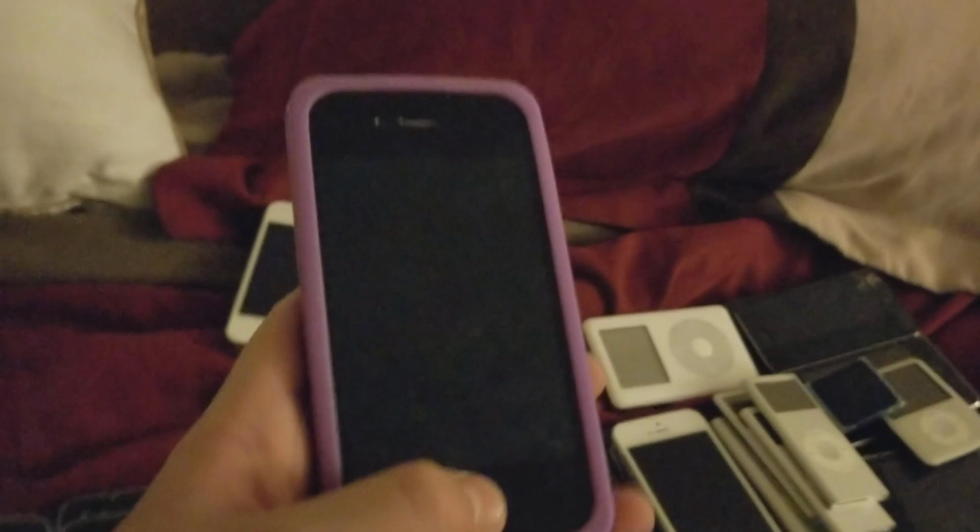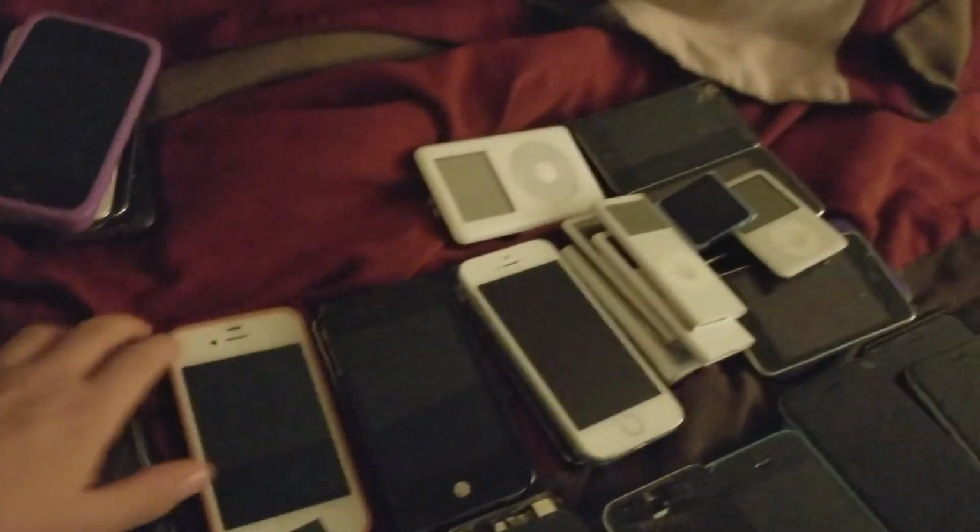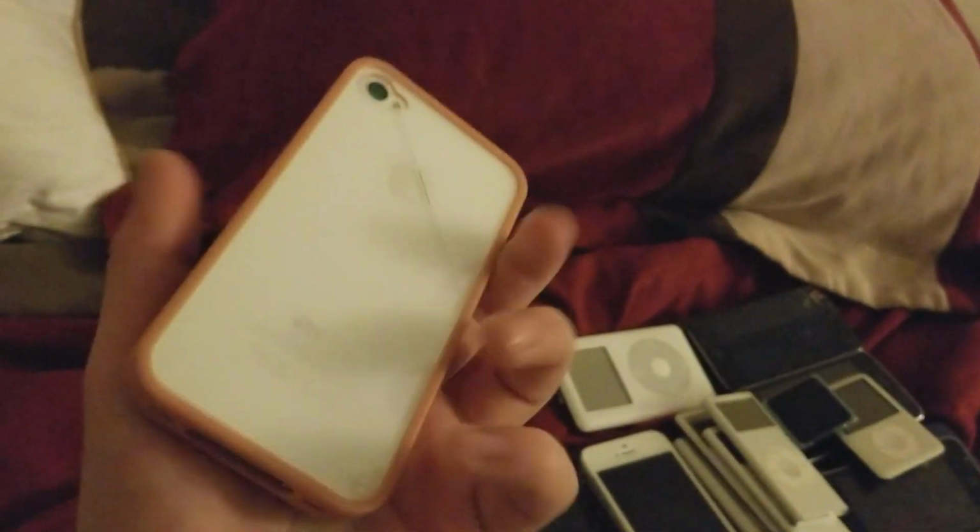It's on iOS 6.0.1. It used to have a smashed screen, but I replaced the screen, and I swapped it with another one that was iCloud locked, and I put on a white back. I could put on a black back. I have another one, but it's a cracked white back, but I just thought it looked cooler, so I put it on. Then I have this 32 gigabyte iPhone 4 on iOS 6.1.3, I believe.